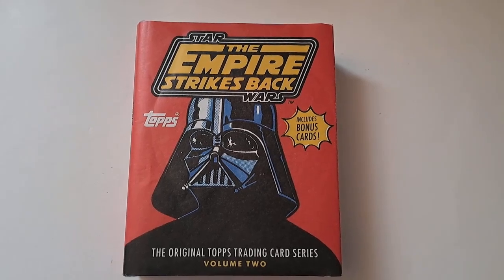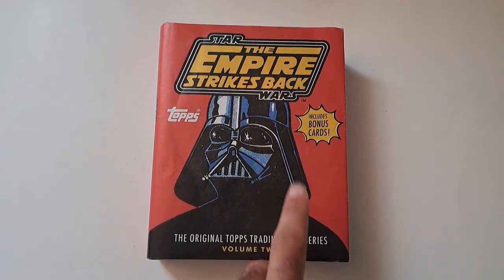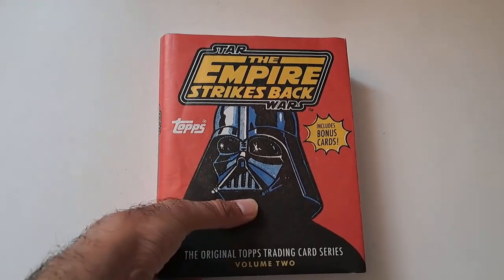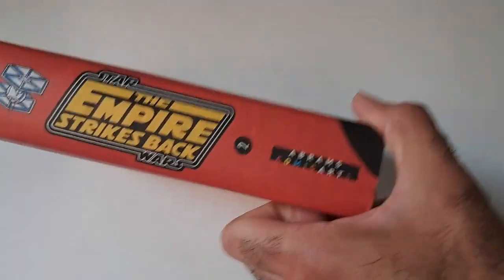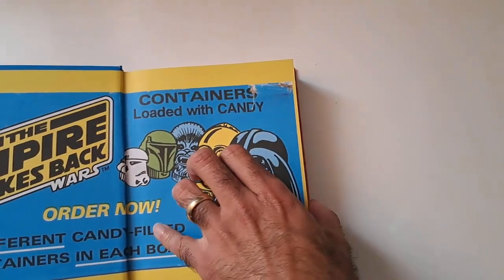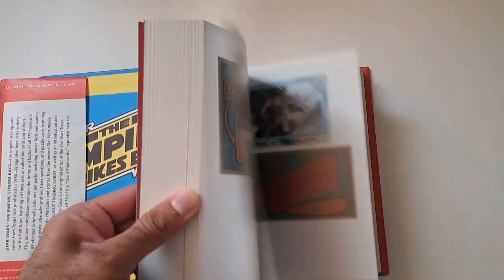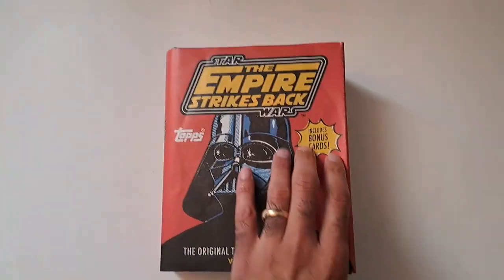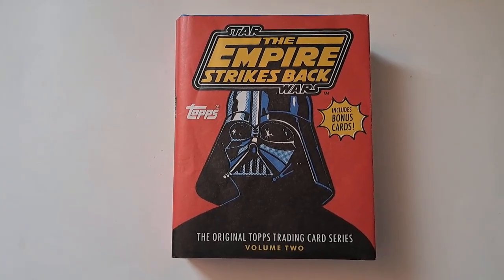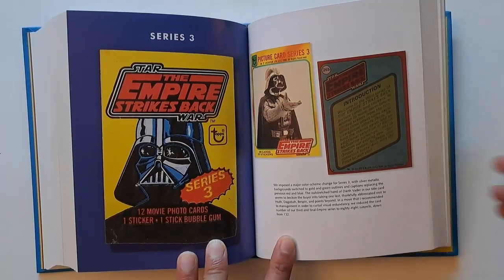Hi, this is part 3 of taking a look at this Empire Strikes Back Topps book put out by Abrams Comic Arts, which was a book that had all of the Topps trading cards for Empire Strikes Back. And today we're going to be taking a look at Series 3 and the giant photo cards. Here's Series 3.